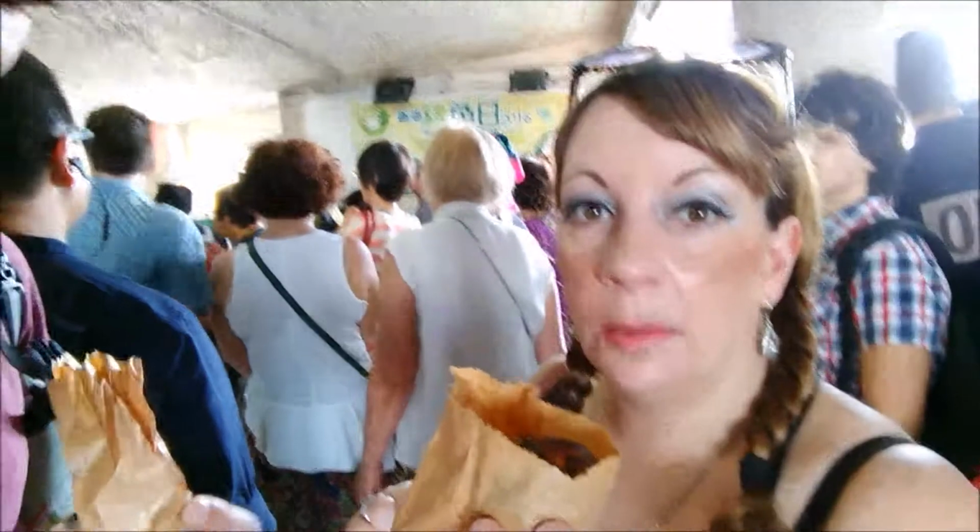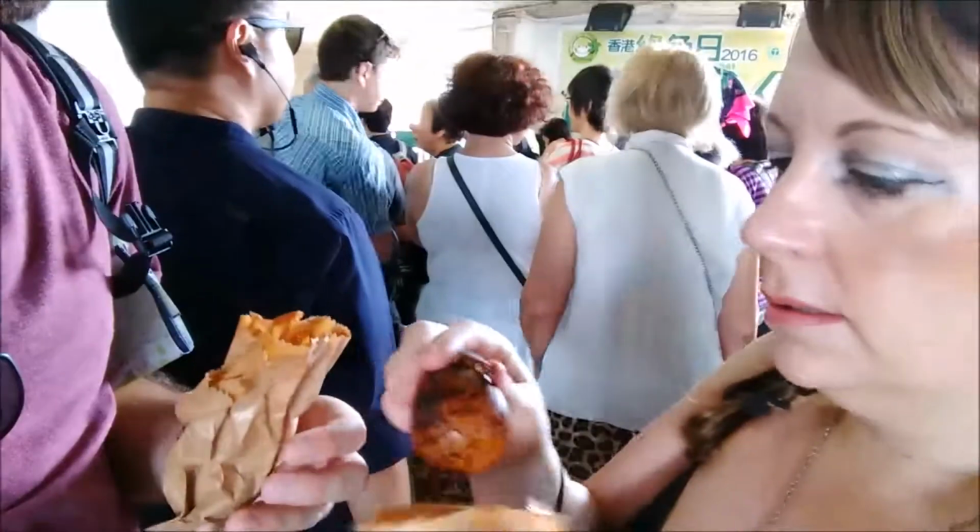In Hong Kong, and we're having our first Hong Kong food. It's tea leaves egg. I can't get mine out because it's too hot. We don't know what it is. Can you get mine out for me, please?